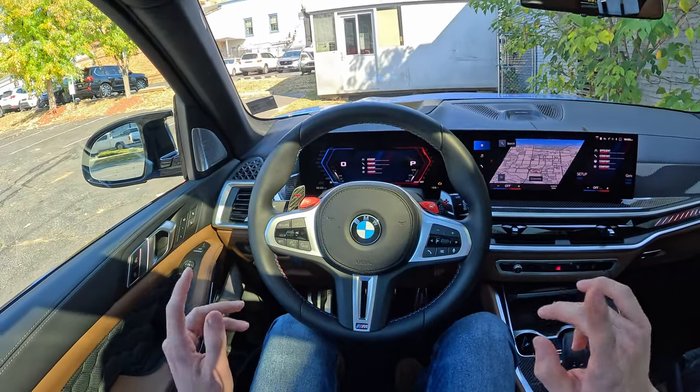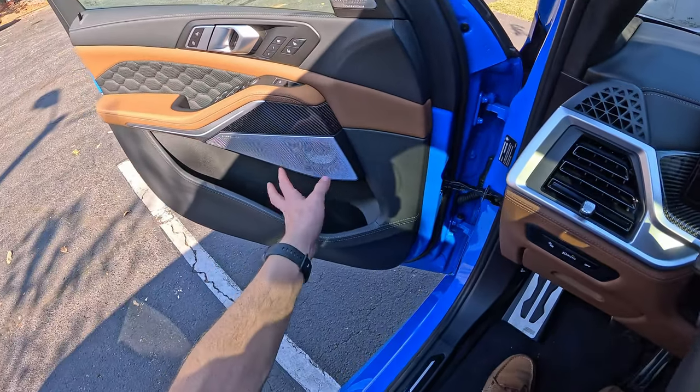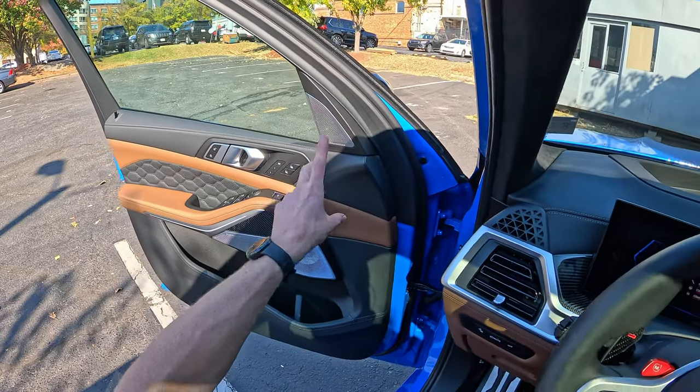Speaker locations. Now, like I said, this is a 20-speaker system. We got quite a lot going on here. So starting in the bottom left here in the door, you've got a mid-ranger there, one, tweeter two, that's one of the diamond tweeters that lights up.